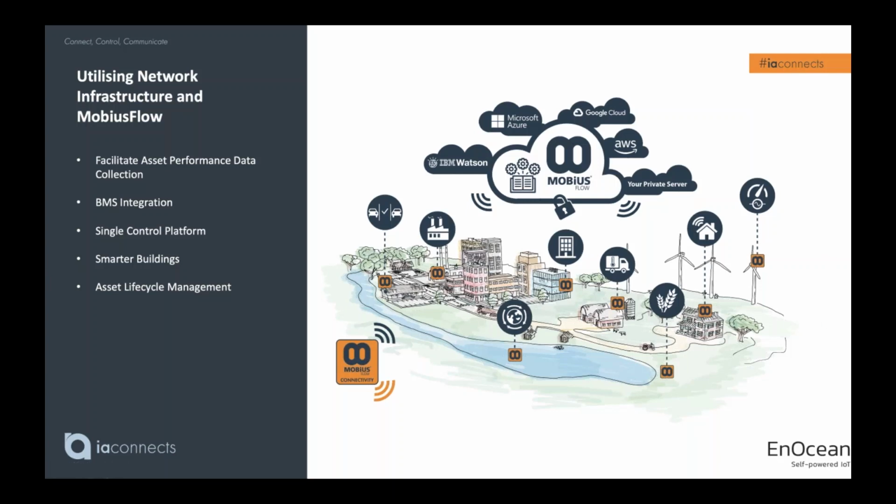We're also an EnOcean Alliance member. We've been working with EnOcean and some of the other member companies for the past few years now, and we were actually the first UK solutions provider to use EnOcean devices just over 10 years ago now.